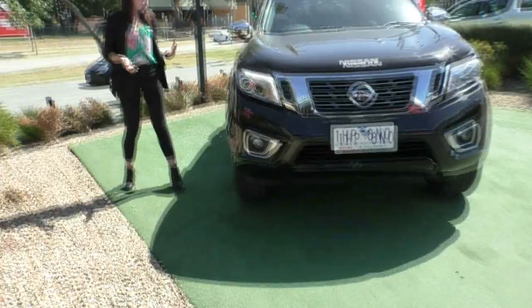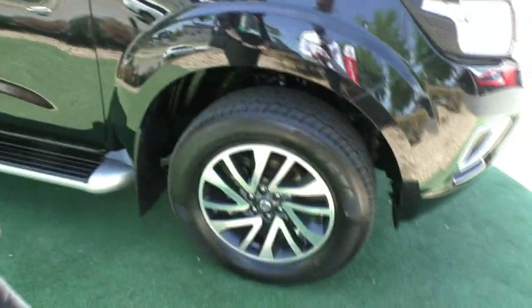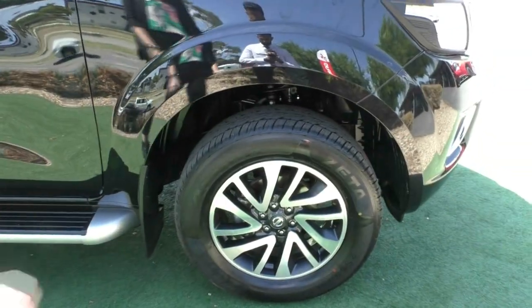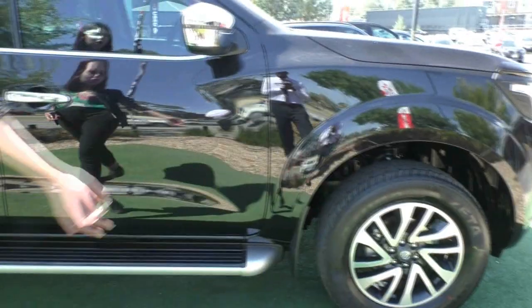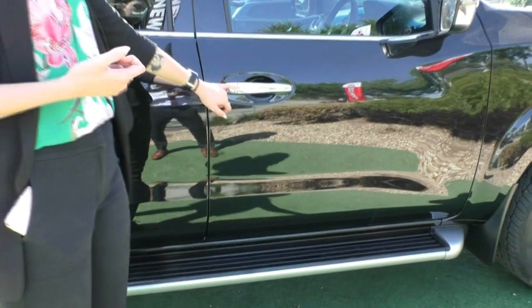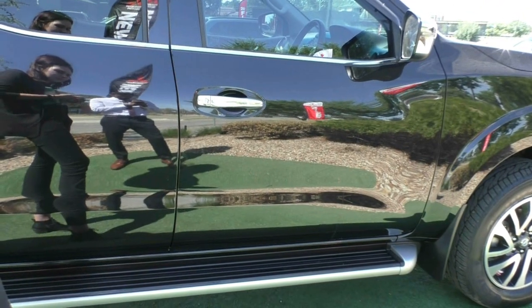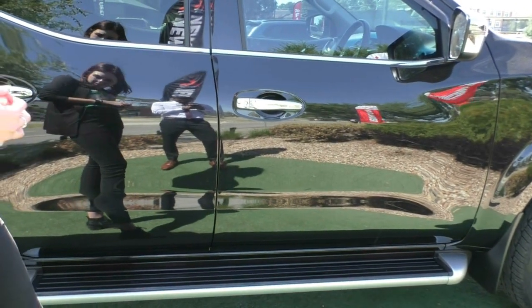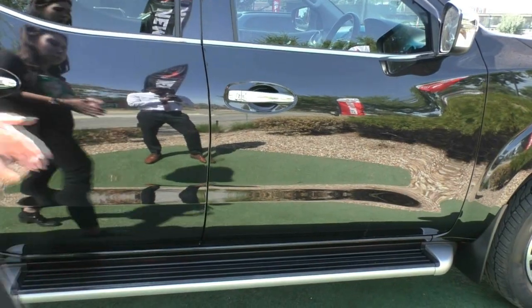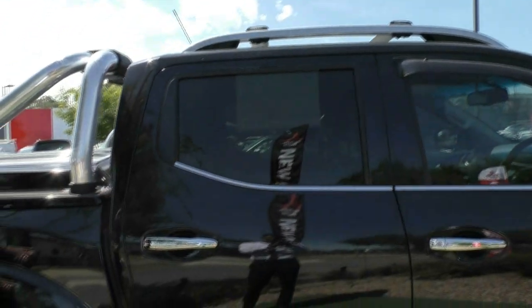Now coming around to this side of the vehicle, you do have plenty of life in that tyre itself, and the wheel is in amazing condition. Now moving around again, you do have your chrome side mirrors and door handles, and you do have the proximity key in this model as well, so you can just press that little button and lock and unlock the car without taking the key out of your pocket. Now you do also have the side steps as well, help anyone a little bit shorter to get in and out of the car, and you also have roof racks up on the top here. So if you do need to put anything on the top, you can do so.